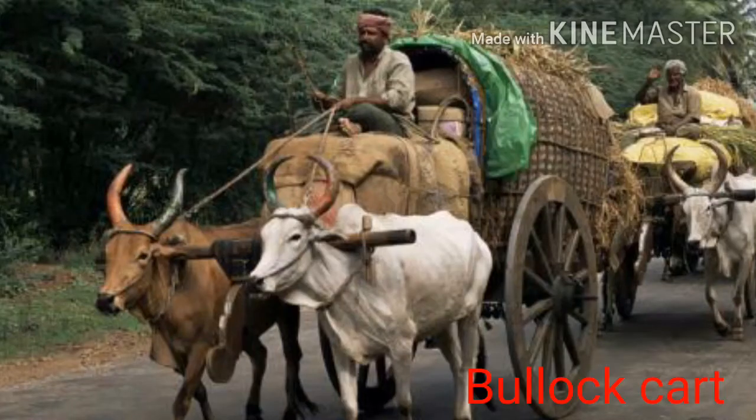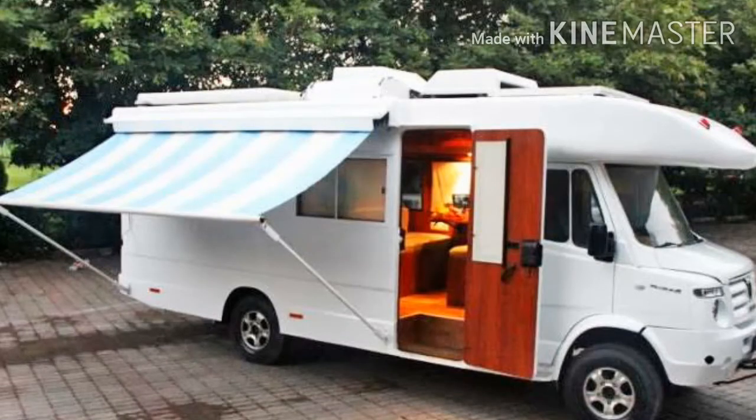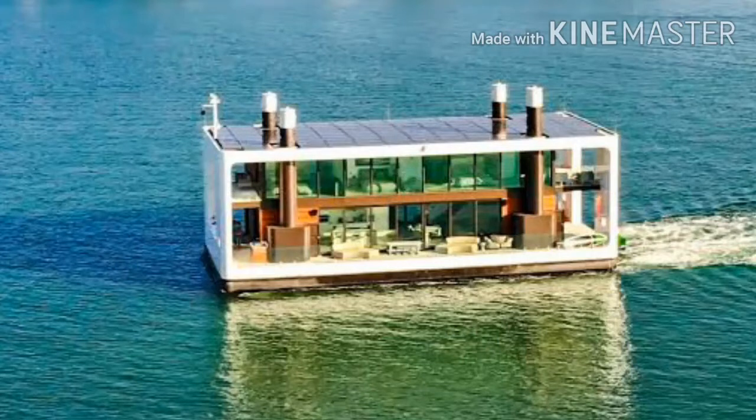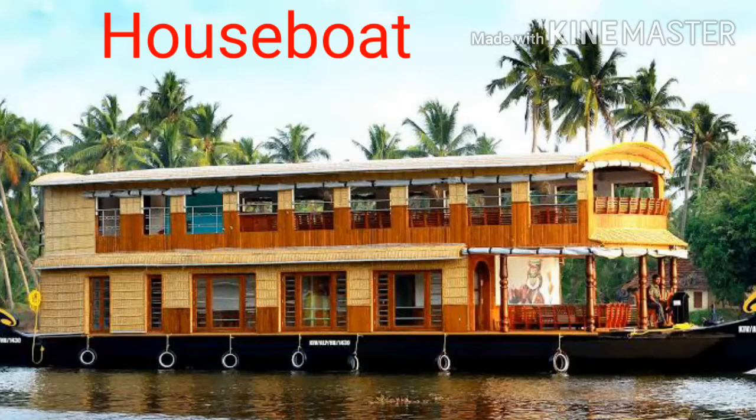In villages, generally people use a bullock cart to make their temporary house, while others use a bus or van and turn it into a moving house. These are called caravans. Children, do you know one more type of temporary or moving house is there? Instead of road, it moves in water. Yes, children, I am talking about a houseboat.